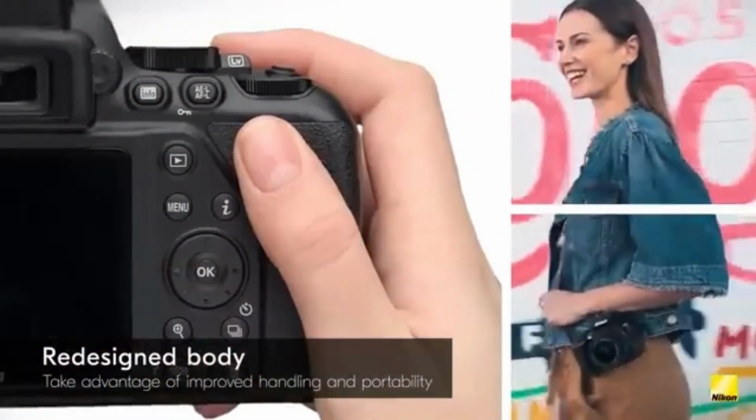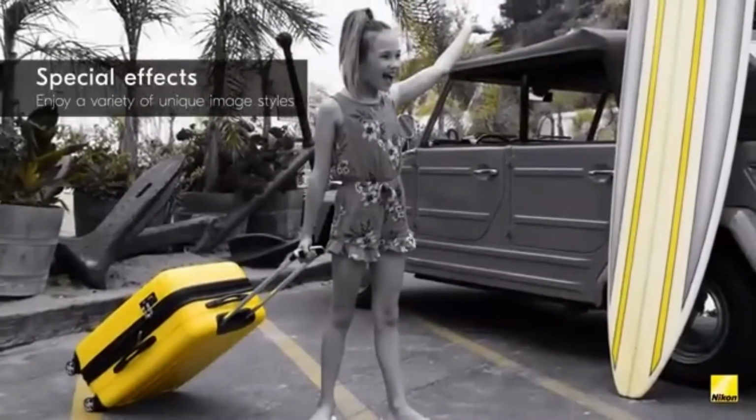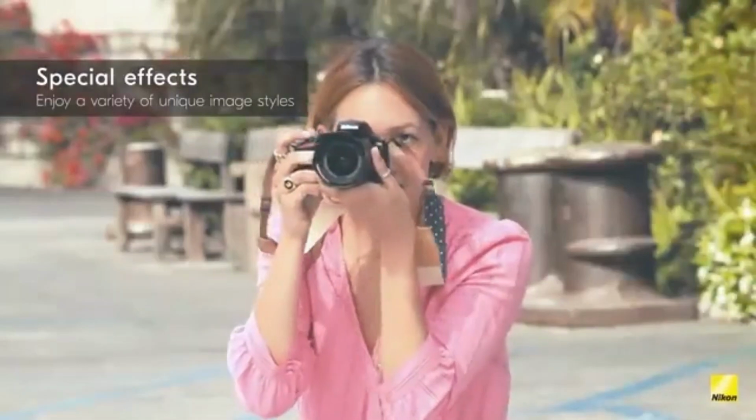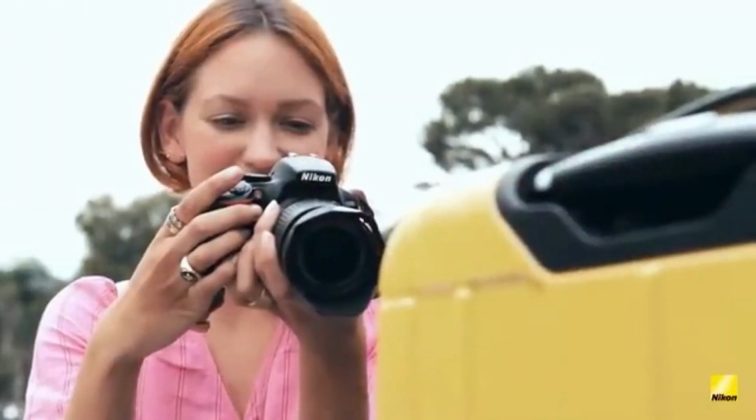It supports standard SD memory cards, so you may store an abundance of high-definition photos and movies to go with your growing collection. Picture controls provide you the ability to exercise artistic control over your shots by making it simple to switch cards during extended shooting sessions.